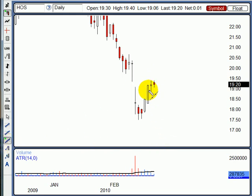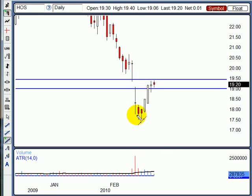sell here with a sell stop below the candlestick low, a buy stop above the candlestick high, and a target of previous support, giving us well better than a 2-to-1 reward to risk ratio. So this quick trading idea on HOS, Hornbeck Offshore Services, is not a guarantee, but I like what I see on the setup.